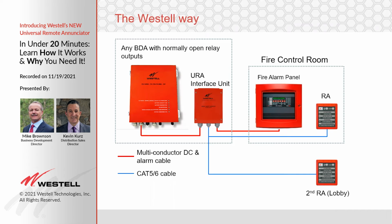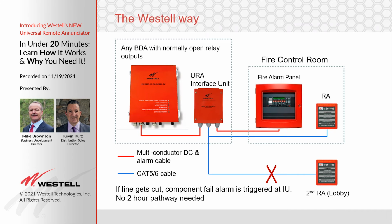Using a standard Cat5 or Cat6 cable, it connects to our remote annunciator. Now, we add integrity monitoring to that line, and if it senses a failure of any sort, open, short to ground, loss of power, anything happens to that remote annunciator, you get an alarm at the interface unit, which then notifies the fire alarm panel. So that really eliminates the need for circuit integrity monitoring.